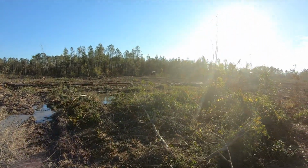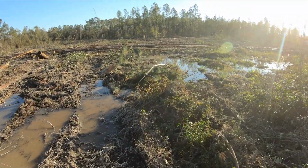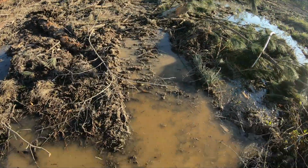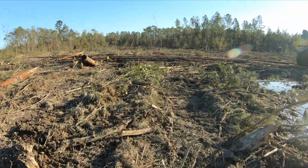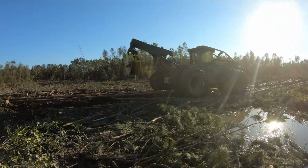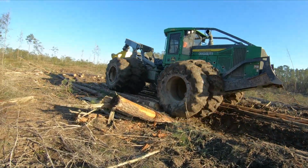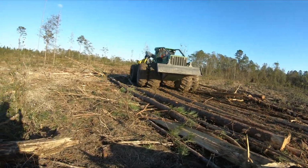All right, so we're out here. We're gonna have to swim. Gotta put your snorkeling gear on. See if we can't bog down right here. Oh yeah, what I'm talking about. Swamp log. Michael gonna do one more drag for us here.